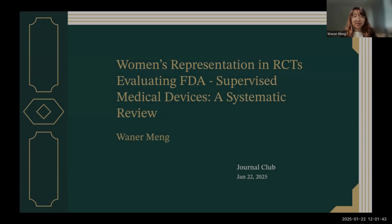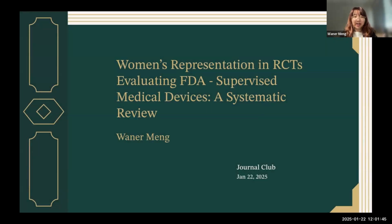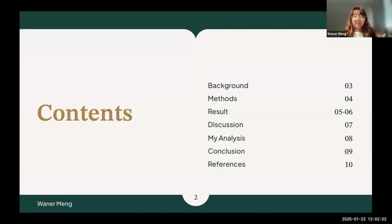Hello everyone, today I will introduce you to a research letter published in August 2024 in JAMA Internal Medicine, which is called Women's Representation in RCTs Evaluating FDA-Supervised Medical Devices, and this is a systematic review. So my speech will have these contents: background knowledge, and in the article, we will discuss the methods, results, and discussion that the researchers gave. And then we will go to my analysis, and we will have a conclusion and references also.